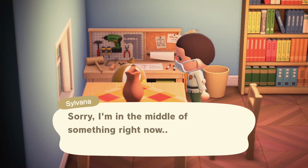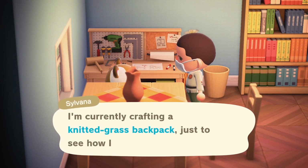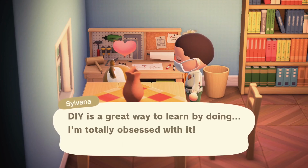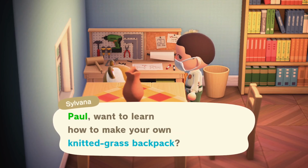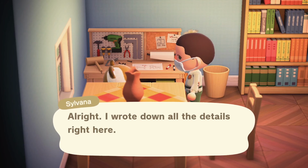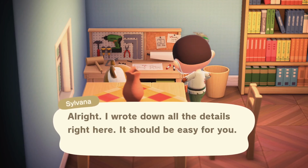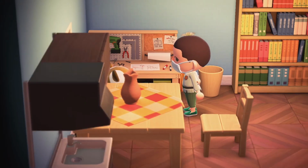Sorry, I'm in the middle of something right now. What are you up to? I'm currently crafting a knitted grass backpack, just to see how I do at it. Doing it yourself is a great way to learn by doing. I'm totally obsessed with it. Paul, want to learn how to make your own knitted grass backpack? Sure. All right. I wrote down all the details right here. It should be easy for you. Give it a try when you have the time and materials.